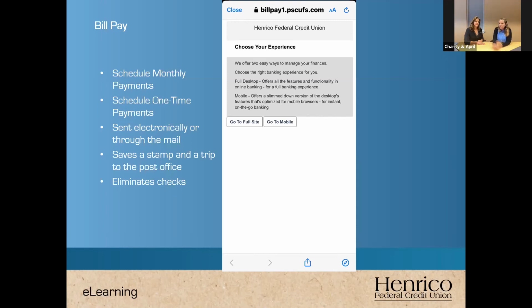Great tool. It also saves you if you can't get out. With the pandemic, a lot of people didn't want to leave their house, and it was a scary situation. You don't know who's safe or what's safe. Bill pay was a great way to keep your bills on time. And again, it does eliminate a lot of checks because we process it. You don't have to write a check, so you don't have to pay more for checks. So it's actually a money saver. The cool thing, if you don't know this, is that you can actually see the image in your online banking as well. So you can see what it looks like. And it's a typed check. Obviously, it's not your handwriting on it.